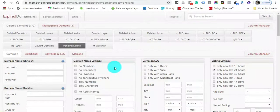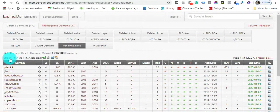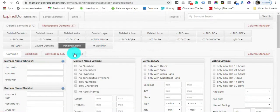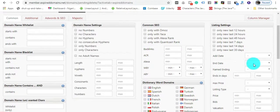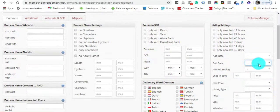I think many of you do not know how to purchase a domain. So I'm just going to remove these parameters that I've set. And then what I'm going to do right now is try to purchase a domain. Now, you don't wait until the domains have expired before you purchase them. So what I do is, after I have it in my watch list, I come under end date.